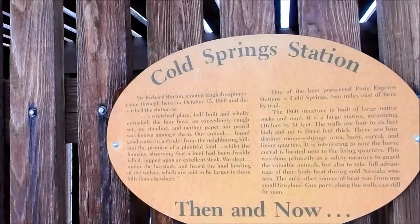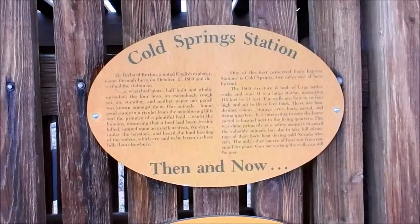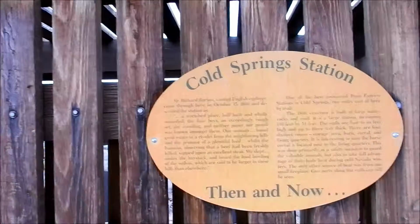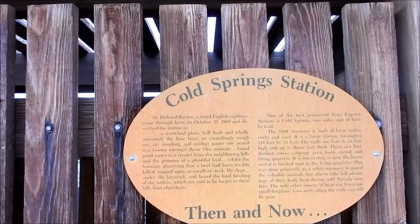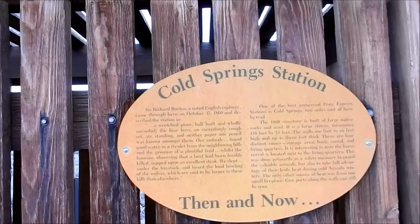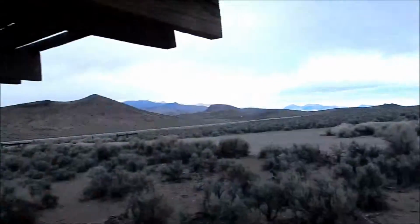Our animals found good water in a rivulet from neighboring hills, which was Cold Springs Creek, and Rock Creek is nearby, but the humans, observing that a beef had been freshly killed, supped upon an excellent steak. We slept under a haystack, heard the howling of wolves, which are said to be larger in the hills than elsewhere. So the wolves here were pretty decent sized.